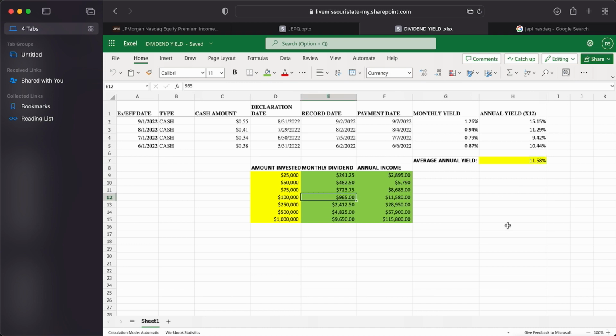But going on down the list here, you have $100,000, $965 monthly dividend, and then annual income of $11,580 on that. A $250,000 investment will get you $2,412.50 with the average annual yield right now, and that's on an annualized basis, $28,950 in passive income. And then you're looking at $500,000 if you were to put that much into this fund. You'll see $4,825 in monthly dividend right now, and then $57,900 in annual income. And on $1 million invested, you're talking almost $10,000 per month, specifically $9,650, and then $115,800 in total annual income.